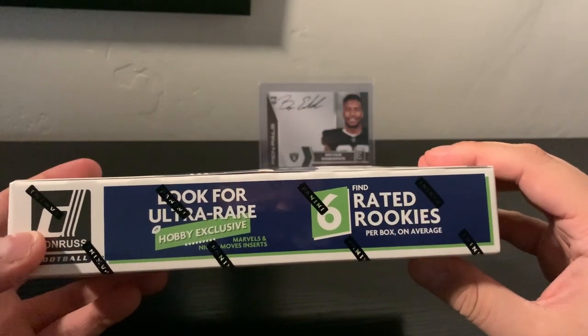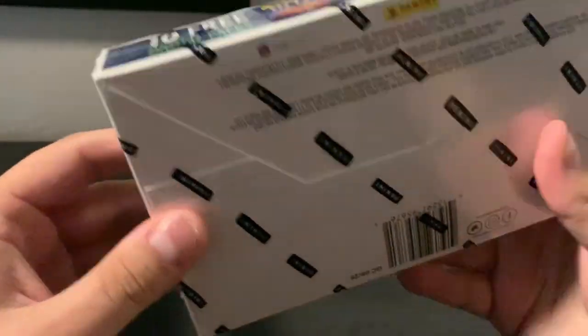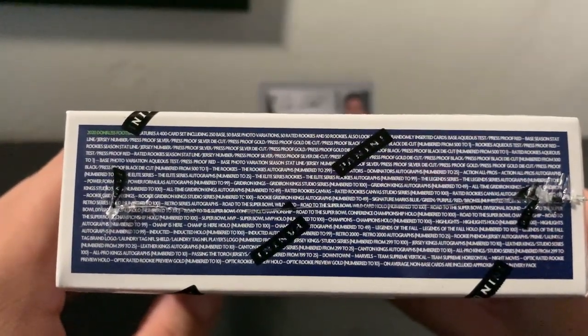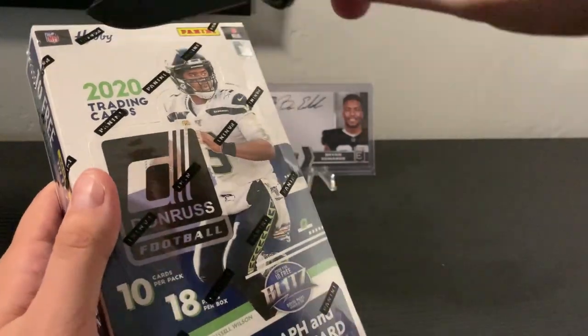We got some ultra rare hobby exclusives. We got 6 rated rookies per box. Very, very excited. Anything else here you guys might want to see? I don't think there's anything there. Oh, this is what I was looking for. Very small. I don't know if I can get it to focus on that. But that's what we're looking at. So let's go ahead and get this thing open.